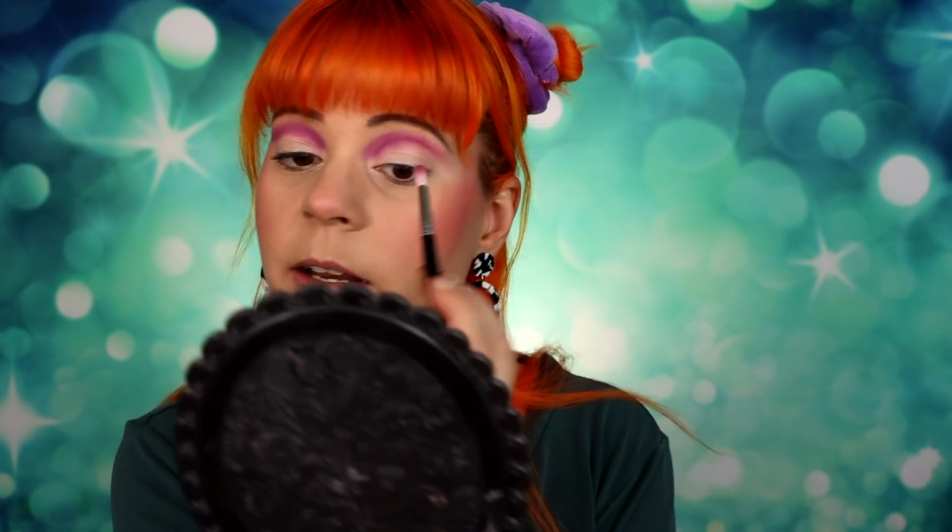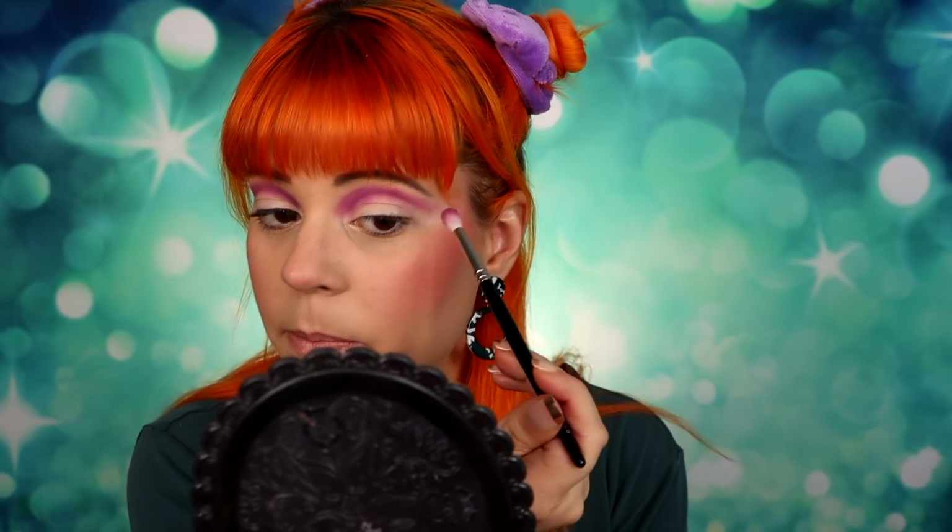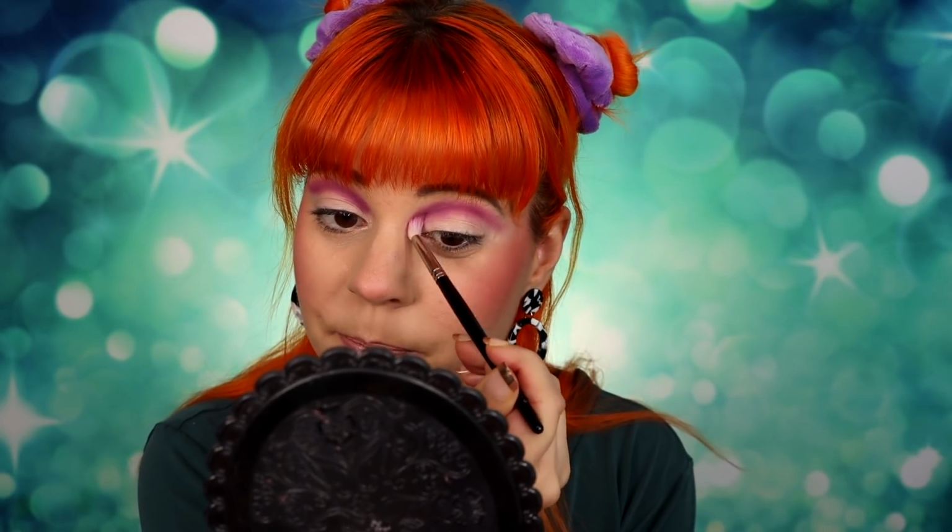This is such a beautiful color. I really like that. That looks very, very nice. I feel like it's looking more vibrant on my eye than it is in the pan, because in the pan it's looking more like a mauve-y purple, but on the eyes it's definitely more saturated than what I was expecting.